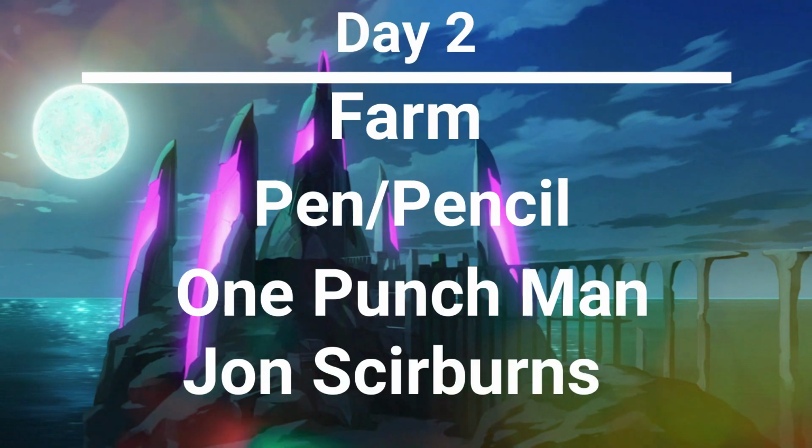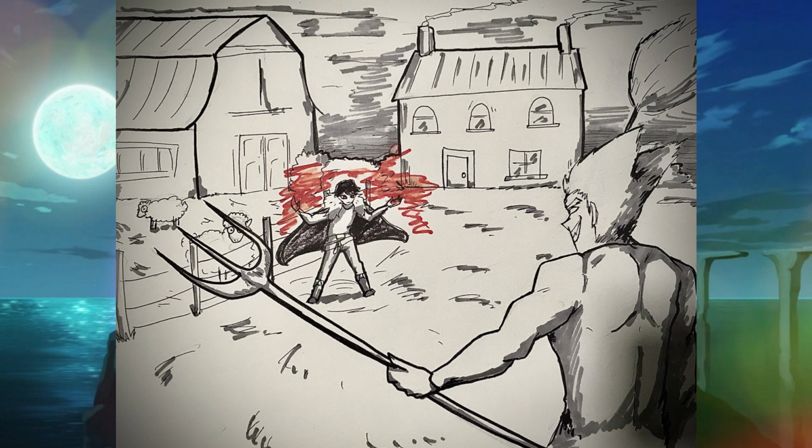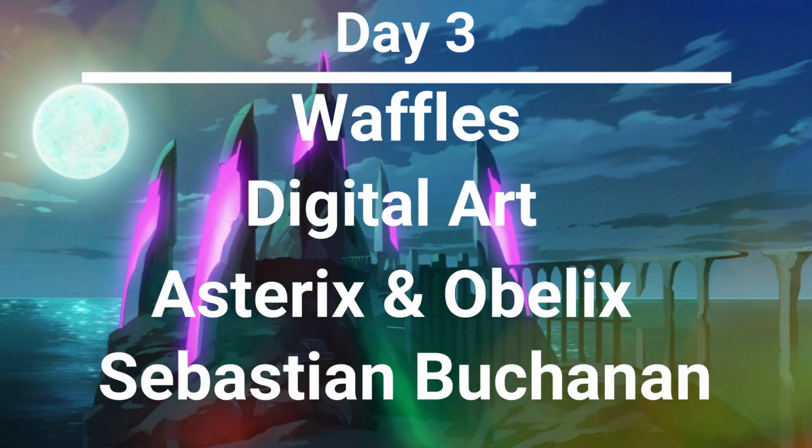Day 2. Farm, Pencil Pen, One Punch Man, and John. I think Garou is super cool, and John is a character from my story Legend of the Cursed Diamonds. In this one, John is protecting a farm from Garou. Although he'd probably get beat up by him, because while John can control the elements, Garou is a lot faster than him.